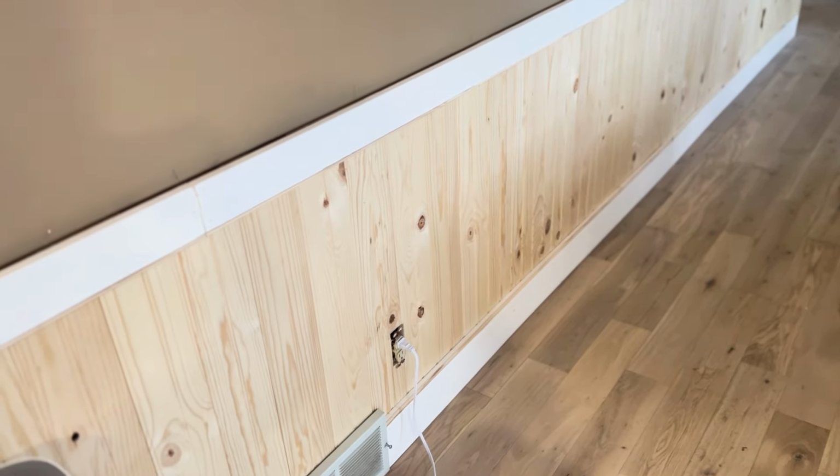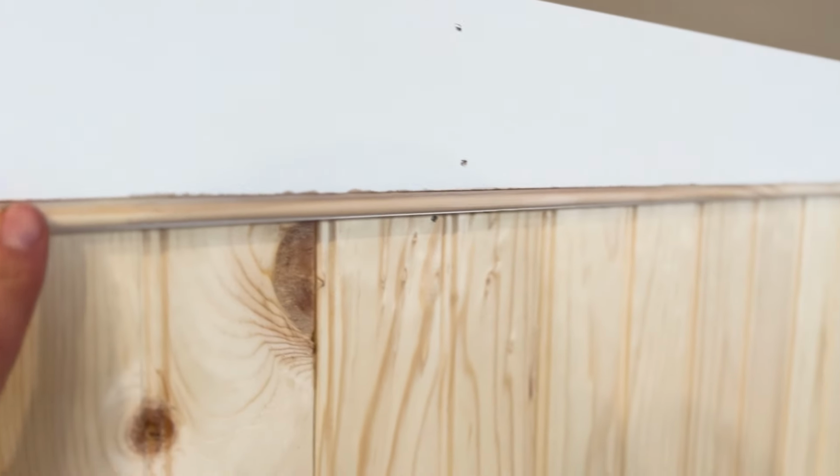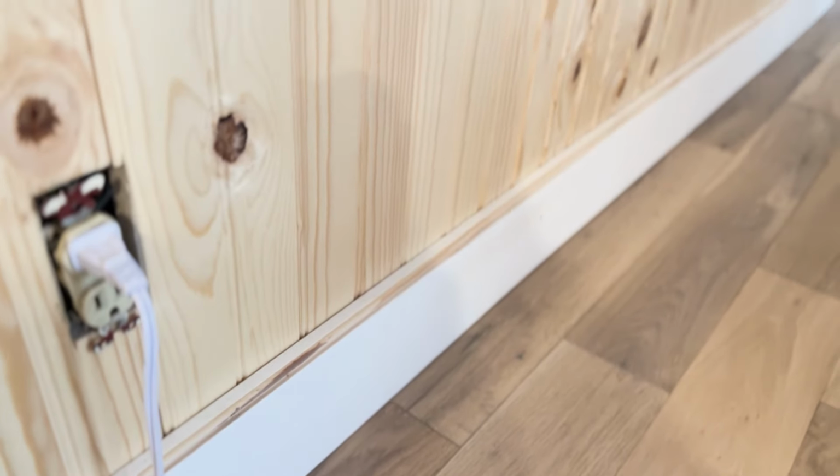So this is beadboard on the wall, tongue and groove beadboard. We still need to put the little ledge piece right here to cover that. But it's the same kind of beaded piece as the baseboard with the beaded piece.